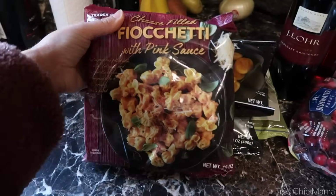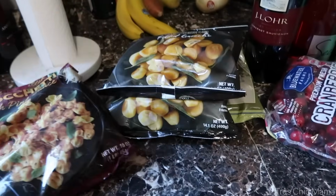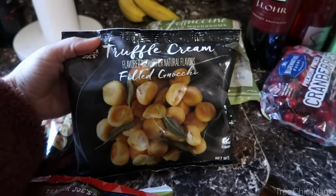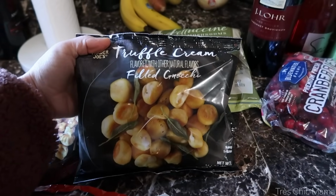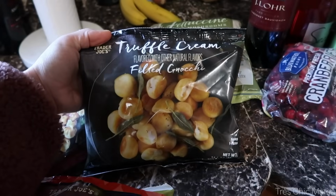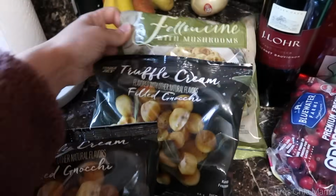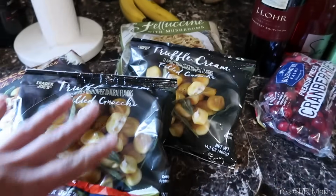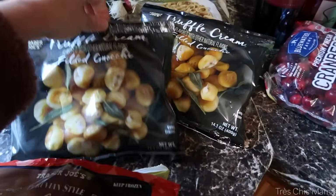We have one of these fiaschetti with pink sauces, which is one of my favorites. This, I don't think I've ever tried before, so I got two of them because they sounded delicious. Truffle cream filled gnocchi. I'm mouth watering right now because it sounds delicious. So I ended up grabbing two of those. And then I just have a fettuccine with mushrooms. Those are all just freezer meals that will live for when we need a quick meal idea.